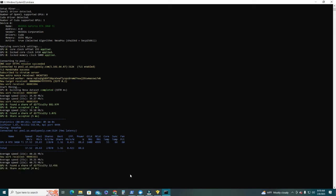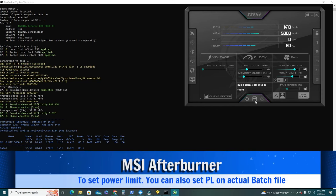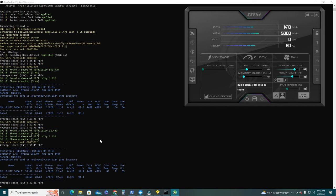We'll see. In the meantime, what you can do is you can open MSI Afterburner. MSI Afterburner is the software that we use to do the overclocking, but we did it on the actual notepad on the settings. So, but you can actually modify the settings here. We're gonna tweak the power limit in this case. Right now we are at 100%, so GPU is using everything it can.